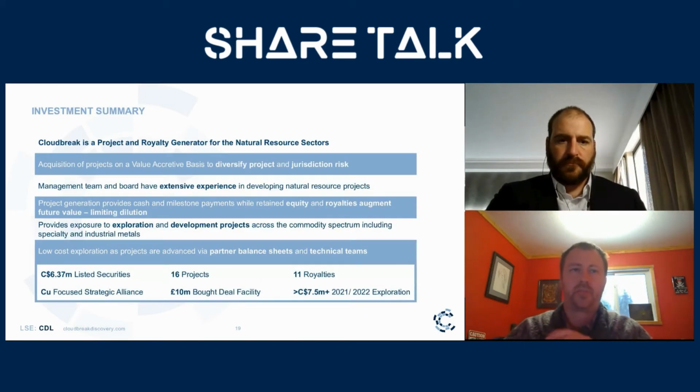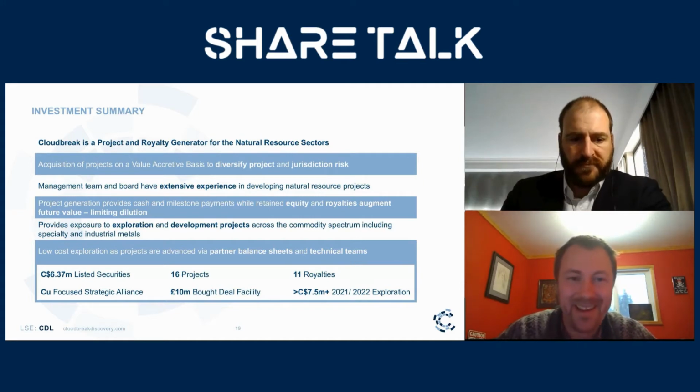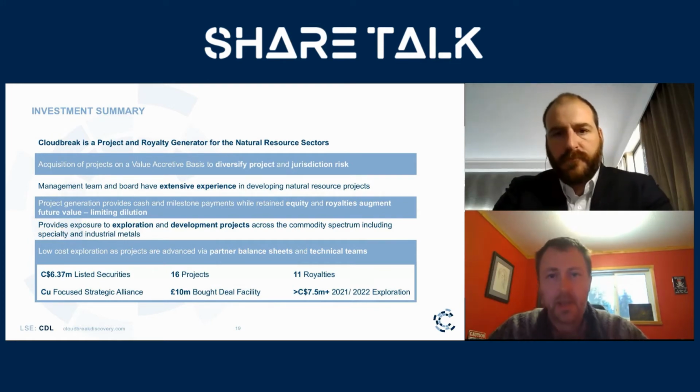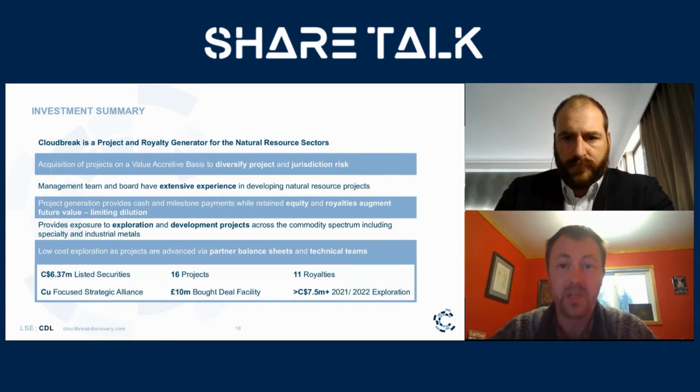So just to put a little bit of brackets around all the stuff that Rory and I have talked about here today, and it's a lot, I understand that. Cloudbreak, a project and royalty generator for the natural resource sectors. We have a very experienced management team executing this privately and publicly for over a decade, and continue to do so through Cloudbreak. We seek to diversify our commodity and jurisdictional risk. I think that's a very key component of this summary.